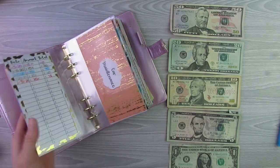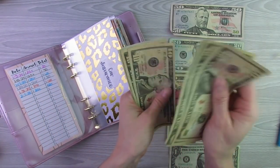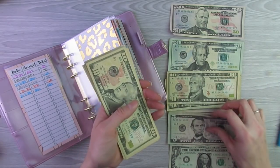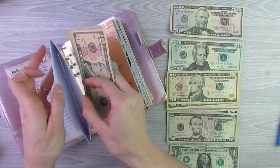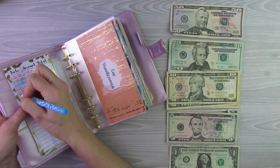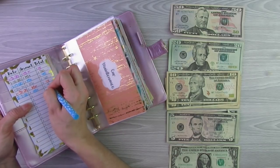Car insurance last week had 75. So 10, 20, 30, 40, 50, 55, 60, 65, 70, 75. It's going to get another 15, which will put it at 90. And this is to pay for my 6-month car insurance premium that will be due in July, and that will run from July to December. So then I will have to start saving again in July for the next payment that will be due in December. So 15, bring that to 90.